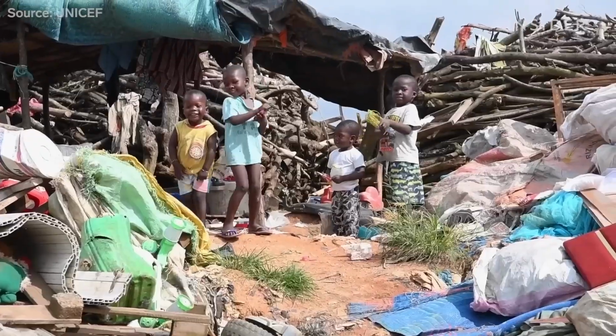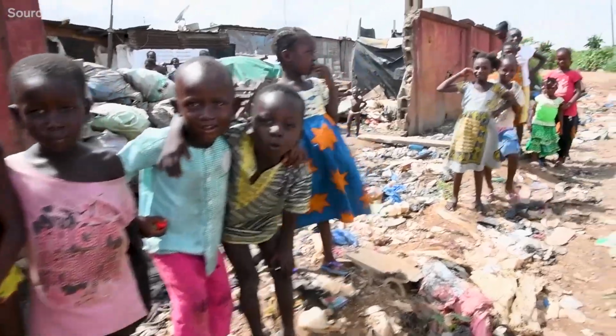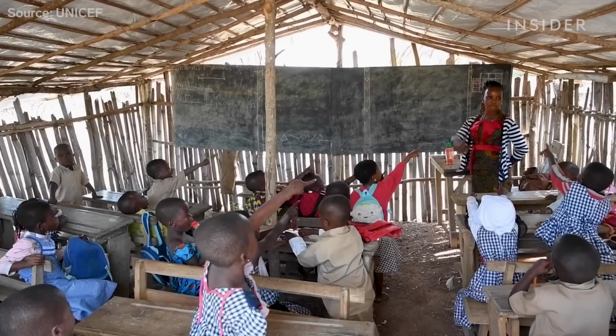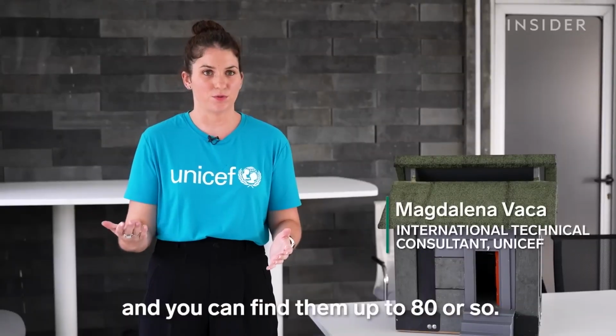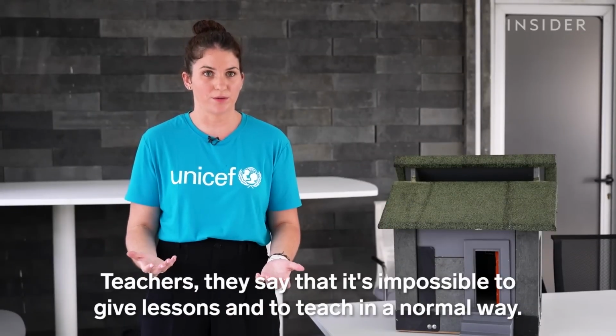According to the UN, more than 1 million Ivorian children don't go to school. And sometimes it's because they simply don't have a place to go. Classrooms are too far away or too crowded. Normally they're for 50 children, and you can find them up to 80 or so. Teachers, they say that it's impossible to give lessons and to teach in a normal way.